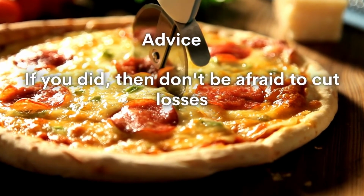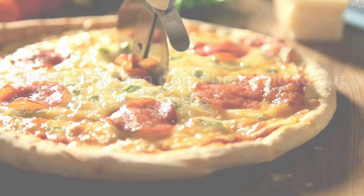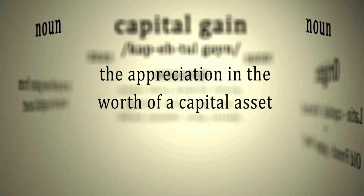If you didn't follow that advice, don't be afraid to cut losses. Go ahead and take that small L rather than a big one. I wish you all luck on your hunt for big gains.